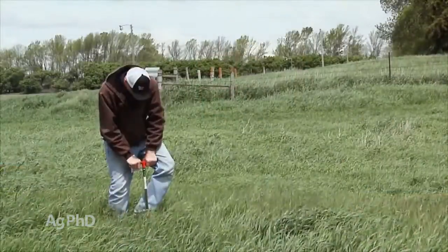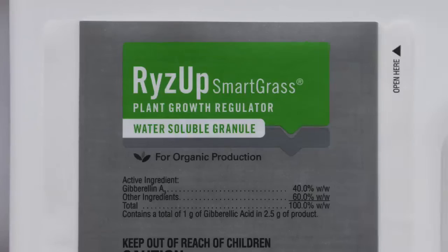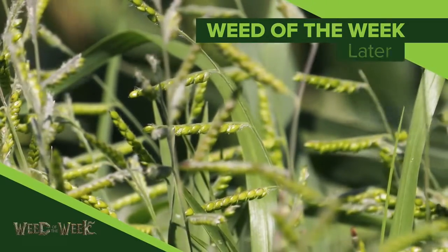Well, there certainly are a lot of things that you can do to improve production on your pasture ground. Hopefully we've given you some ideas today of things you can do like fertility, weed control, and certainly looking at plant growth hormones as well. Well, when we think about weeds to control out at pastures, our weed of the week might be one that you're facing. We'll show you what'll stop it coming up later in the show.